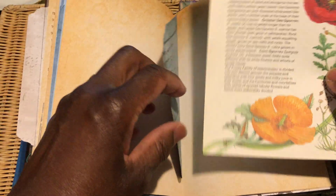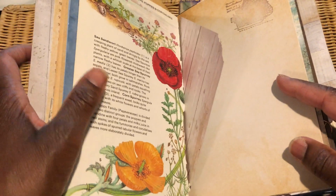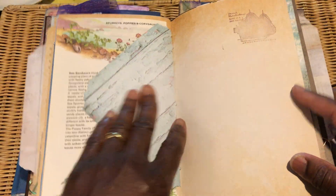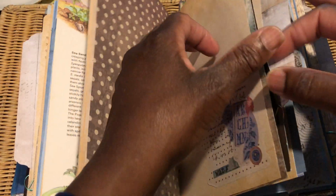I popped that in there, because it has the sea theme on the top here, for the talk on florals. It's the only floral you're going to get in this one. Bit of stamping and washi. Little seafaring accents all the way through. Sticker.